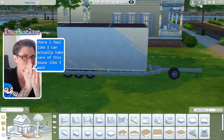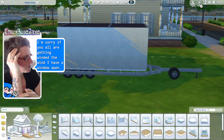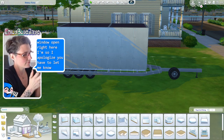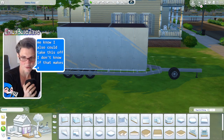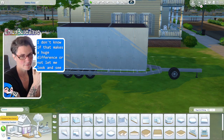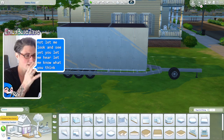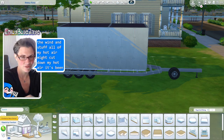Oh, I'm sorry if you all are getting winded. I have a window open right here, so I apologize. You'll have to let me know. I also could take this off. I don't know if that makes a huge difference or not. Let me look and see. You let me know what you think. But I thought maybe this might cut down some of the wind and stuff. All of my hot air might cut down my hot air. It's been that for a good minute here.